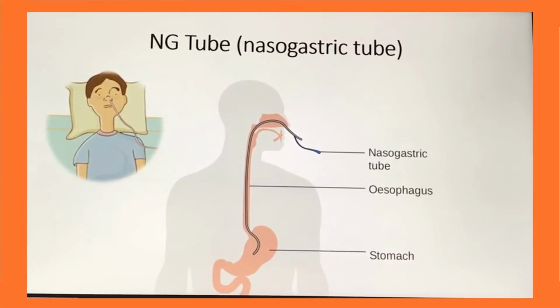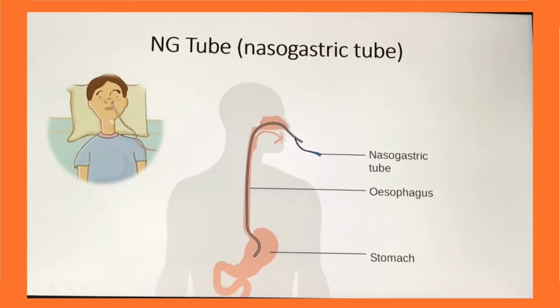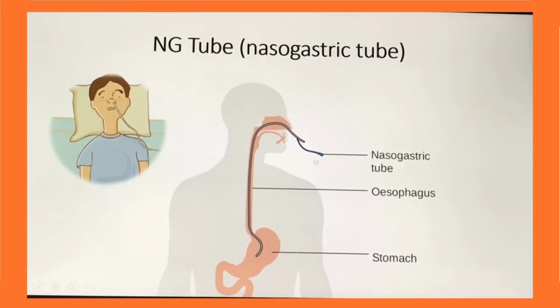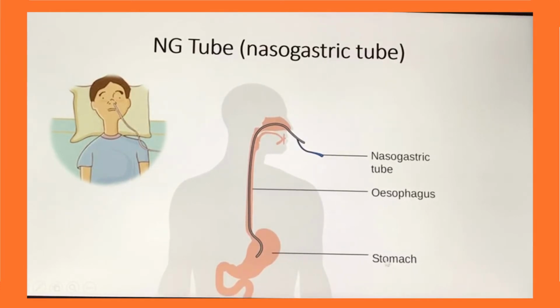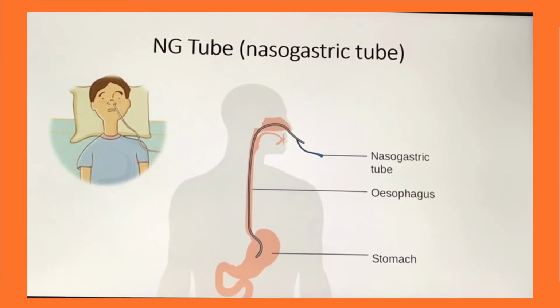The first tube that we'll talk about is called the NG tube, or nasogastric tube, because it goes up your nose and into your stomach. So the food or formula or water is put onto this end of the tube and goes directly into your stomach and doesn't require any swallowing. Because this tube is so easy to place, it's usually the first option for short-term feeding tube use.